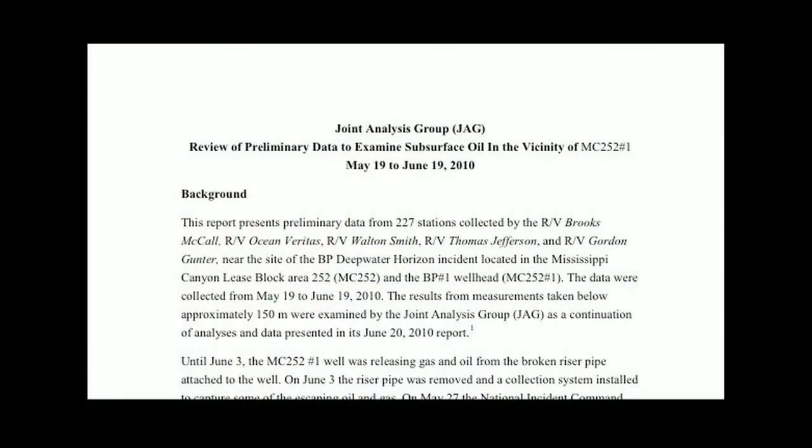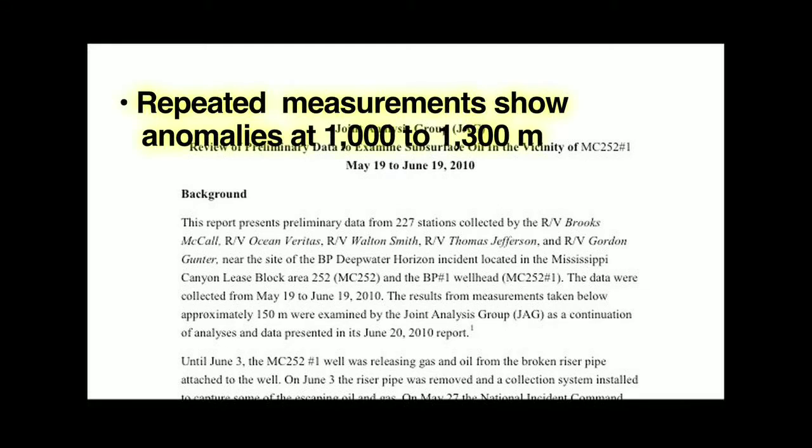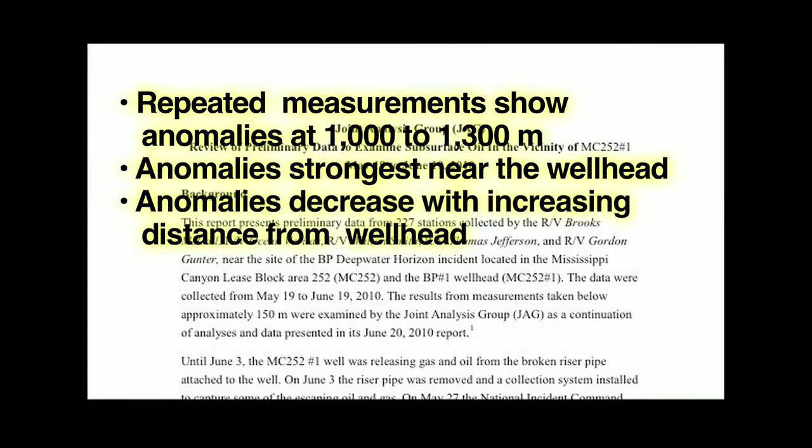On July 20, 2010, the Deepwater Horizon Joint Analysis Group released a report summarizing preliminary data from 227 sites near the Deepwater Horizon wellhead. Among the conclusions discussed in the report were that repeated oceanographic measurements in the vicinity of the wellhead showed anomalies that were similar to those observed in early May, usually at depths of 1,000 to 1,300 meters. These anomalies are strongest near the wellhead and generally decrease with increasing distance from the wellhead.